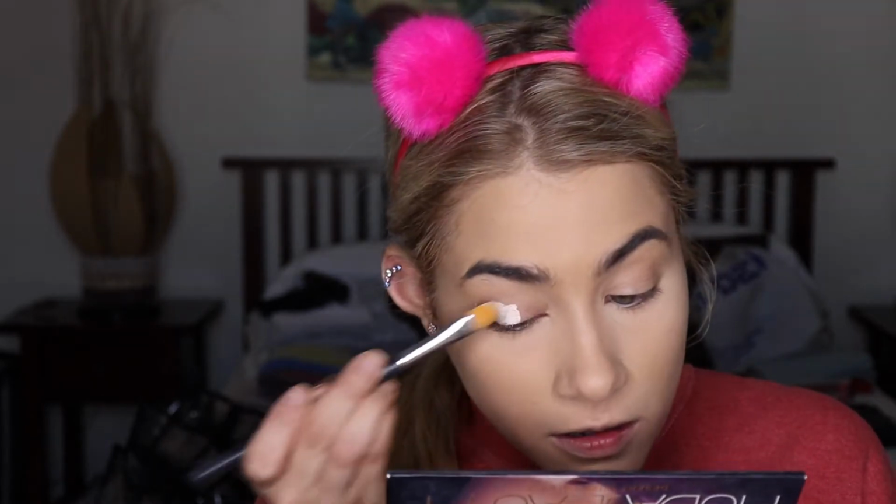I'm gonna take my P. Louise eye base in the shade 0.5. It's a light one. I like to use a lighter eye base because it makes my eyeshadows appear more vibrant, I think. So I'm gonna apply this on a brush over my eyelid.